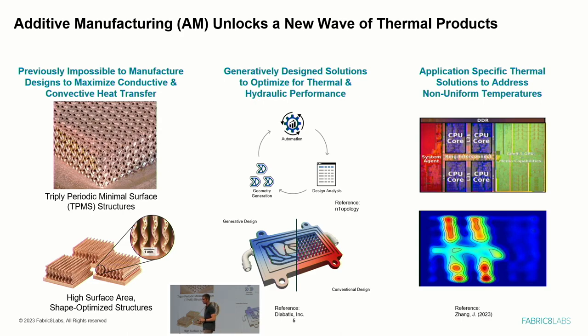We've been recently very interested in these triply periodic minimal surface structures. Mostly they have been studied in heat exchanger applications. We're starting to look at them in liquid cooling applications. And we can create these high surface area shape optimized structures based on any three-dimensional design.